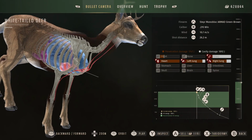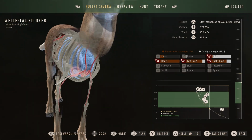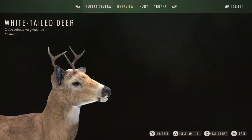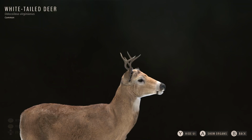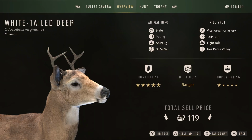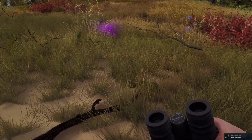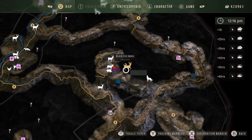Let's see if we were right. So 26 meters up, we got a nice hard shot. Right through those arteries, just clip in the heart. And that was a right call, so 36%. I knew by those antlers that that was nothing good. So we'll take a screenshot of that. And they're all within this area. So this is awesome.